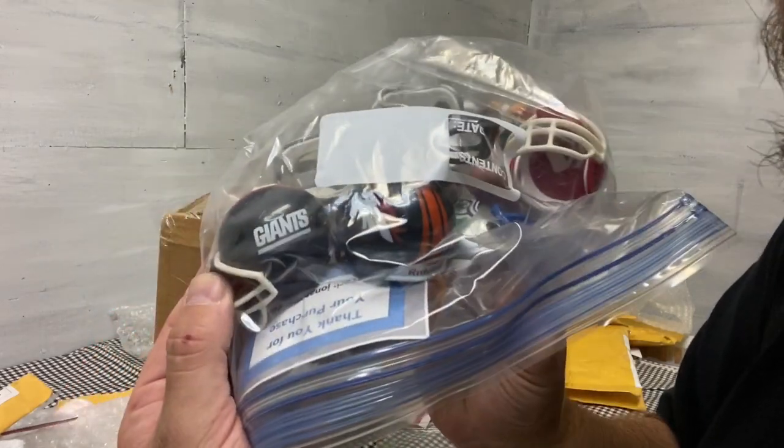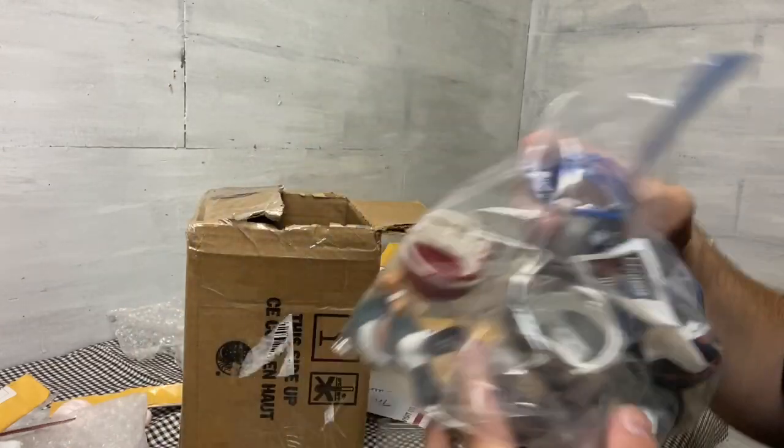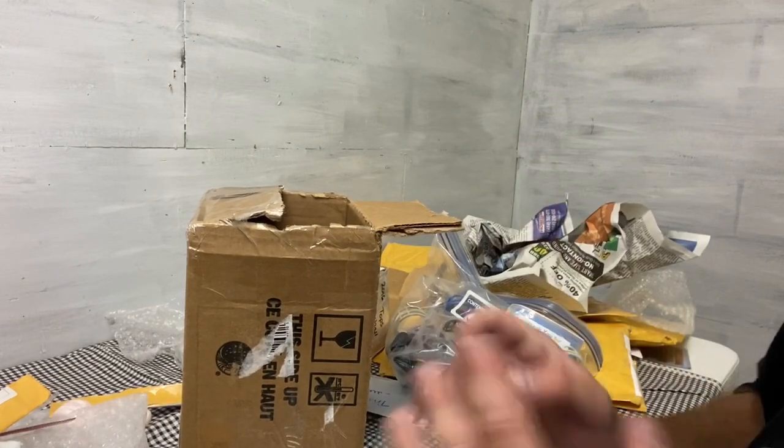And a cool old school Giants logo right there. And look at that old school Seattle Seahawks logo. So thank you so much, man. I appreciate that. And that is what I bought.